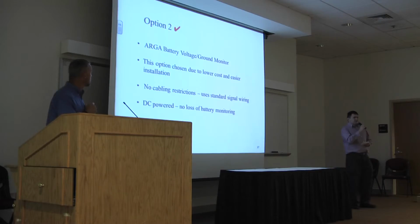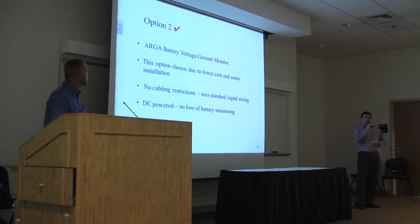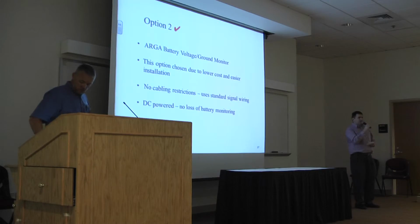Option 2 was the option chosen. It was the most cost-effective option, and it was also easy to install, and there were no cable restrictions, which means that you could use standard wiring for your communication. And it also only required DC power, which means there was no fear of losing the AC, which would have meant everything would have been lost.